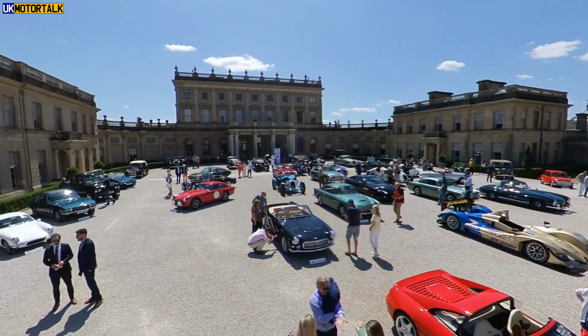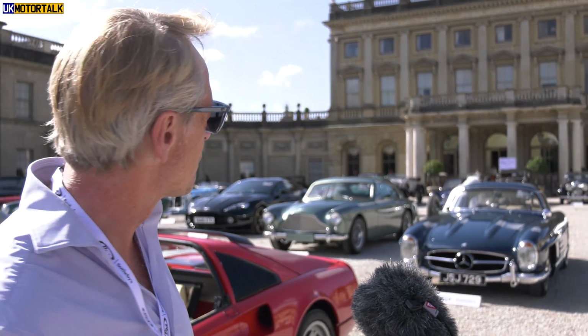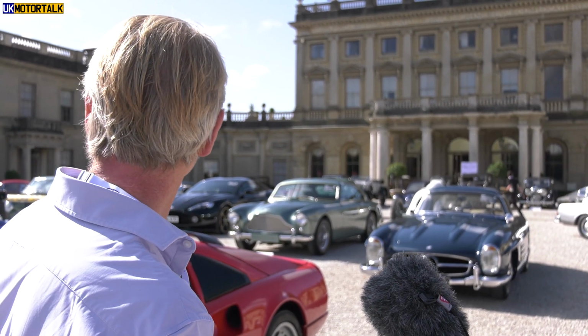What's your favourite car here today? Go on. What's the one that you would have if you were buying? Which is the car I would have? I often get asked this question, and then I struggle to come up with an answer, because you've got to make a decision. Let me just have a quick glance around.